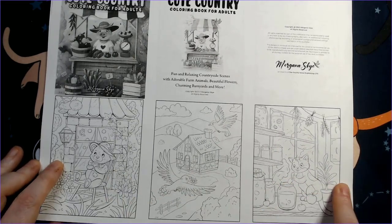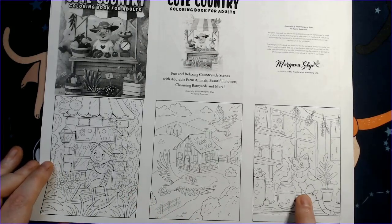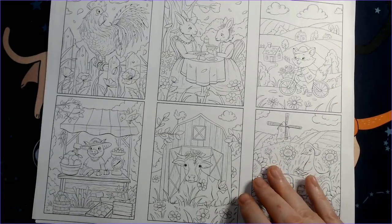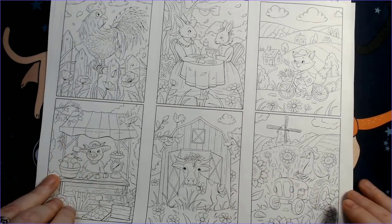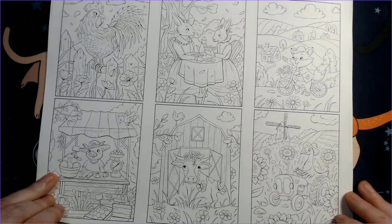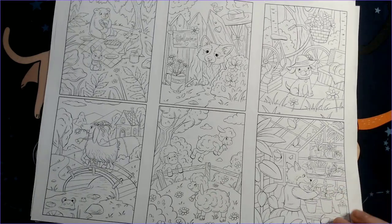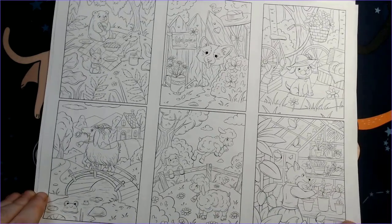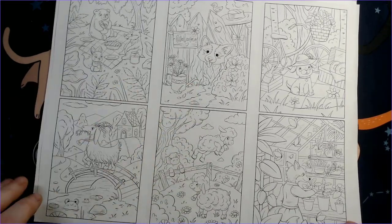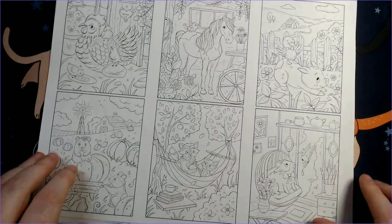So I had to pick this up. This is a Morgana Skye book, Cute Country. I think this is a brand new release, but of course I saw the kitty. These animals are so cute, and I do love country stuff. I am, of course, in the country. Reluctantly right now, but I do. Okay, I'm in my city reluctantly. Oh, he's so cute. That's another story for another day.